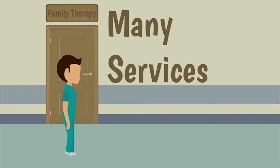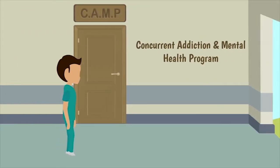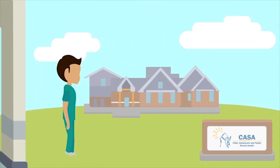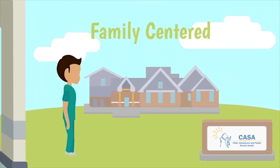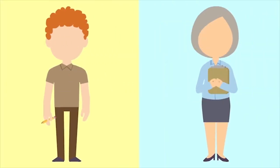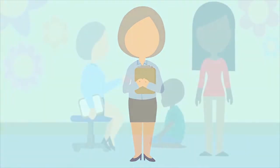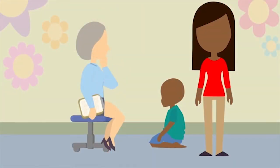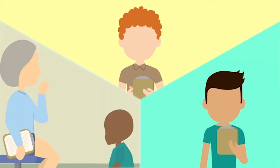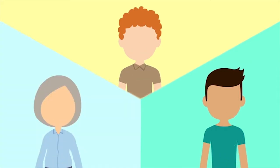CASA is guided by passion shared amongst community leaders who are responsive to community needs. CASA provides many services focused on mental health assessment and treatment for children from birth to 18 years of age and their families. We are family-centered. Families are part of their child's treatment team. Our programs are run by multidisciplinary teams made up of psychiatrists, mental health therapists, nurses, occupational therapists, speech and language pathologists, teachers, classroom behavior specialists, and child and youth care counselors who respond to the individual needs of each child and their family.